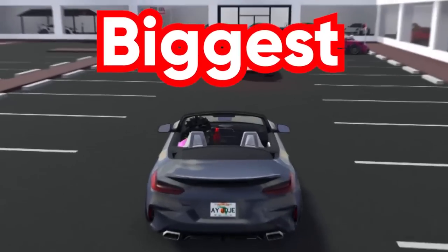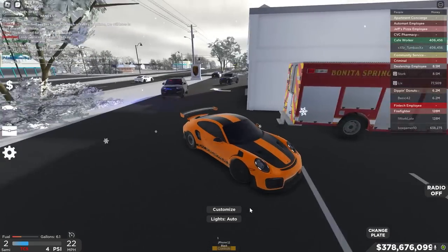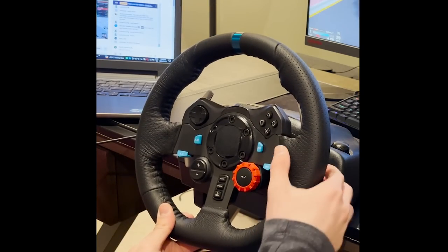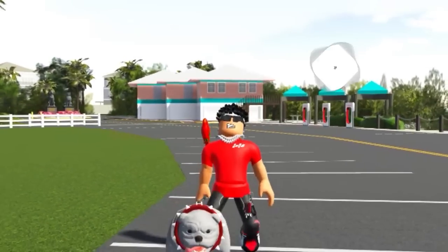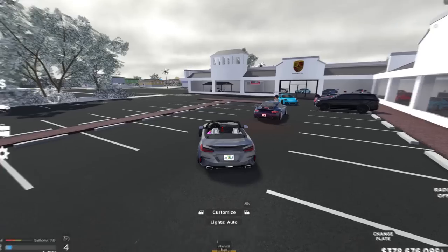This is one of the biggest dealerships in the town, and this is the story of how I ran away from the cops with my new car. And the best part is, I was using a steering wheel. It all started when Southwest Florida opened a new car dealership, so I decided to go buy a car.